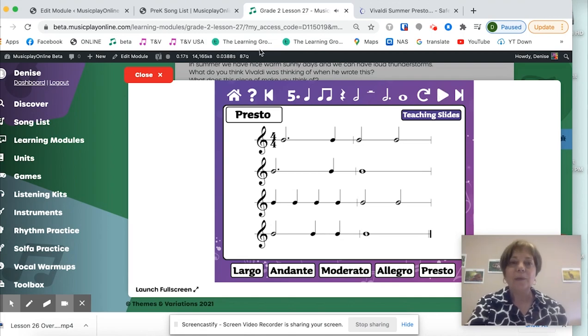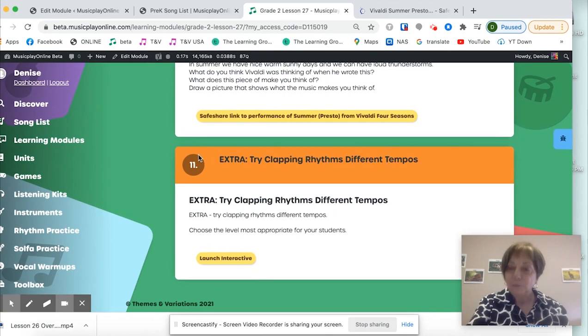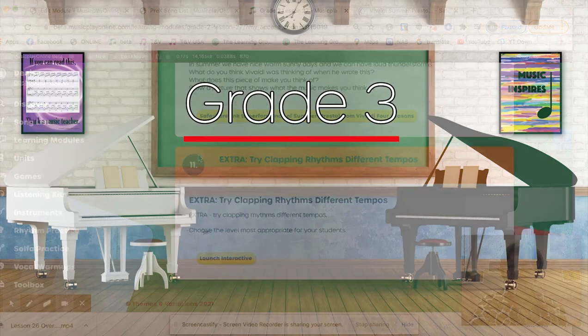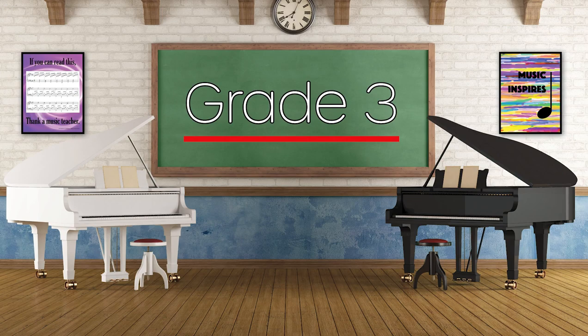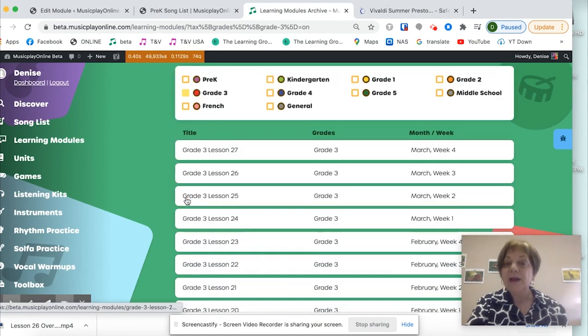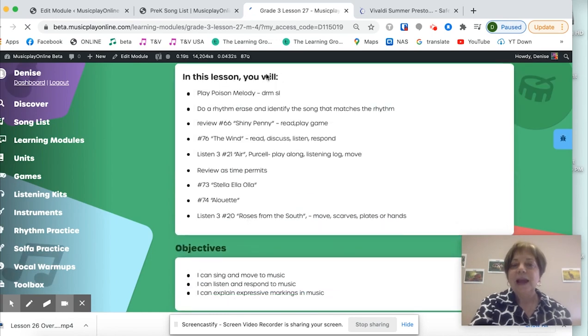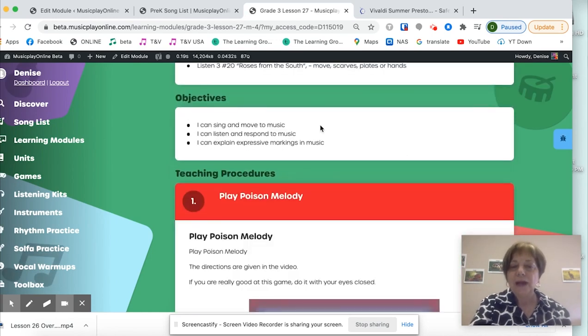1, 2, 3, 4. And I got caught by surprise at the beginning. So that is the grade 2 lesson, March, week 4. It's lesson 27. Now I'm going to look at the grade 3, lesson 27 for March week 4. And here's our outline and our objectives.